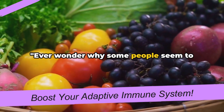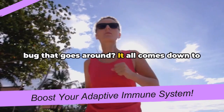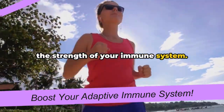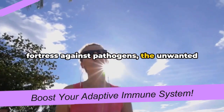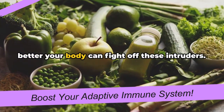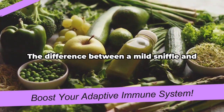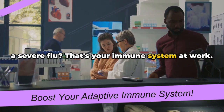Ever wonder why some people seem to never fall sick while others catch every bug that goes around? It all comes down to the strength of your immune system. This incredible system is our body's fortress against pathogens, the unwanted invaders that cause illness. The stronger your immune system, the better your body can fight off these intruders. The difference between a mild sniffle and a severe flu? That's your immune system at work.